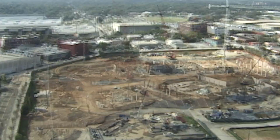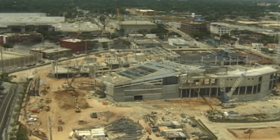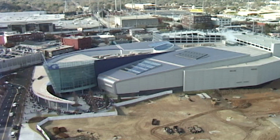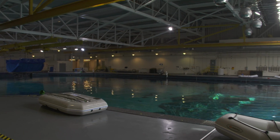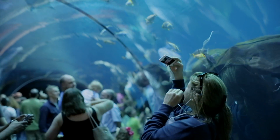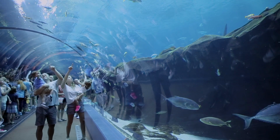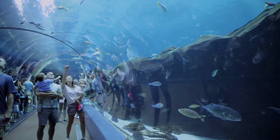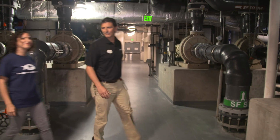The flagship exhibit, Ocean Voyager, is about the size of a football field and 30 feet deep. It holds 6.3 million gallons of artificial seawater. To support the structure and keep the animals safe and healthy, it all starts with structural and mechanical engineering. My friend Eric Hall is going to tell us all about it.